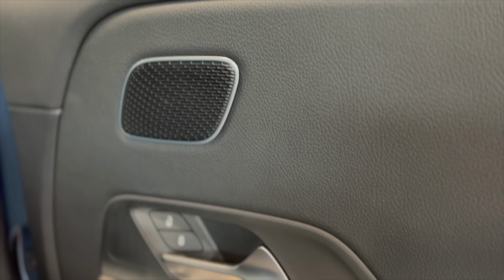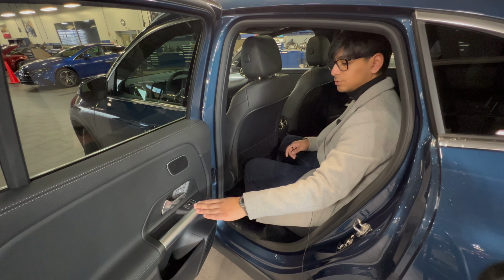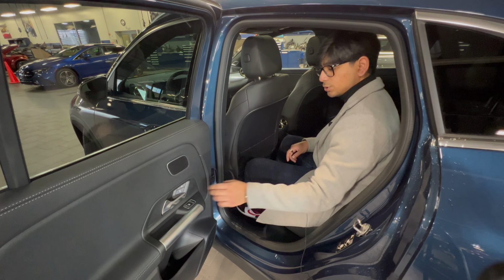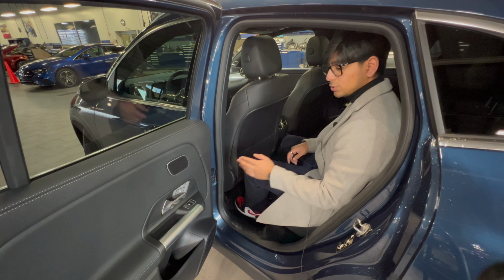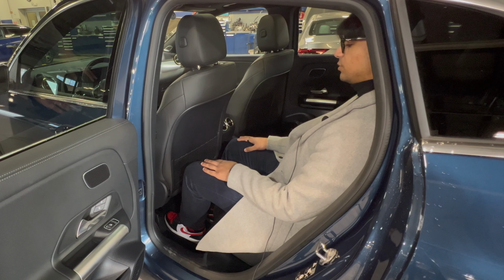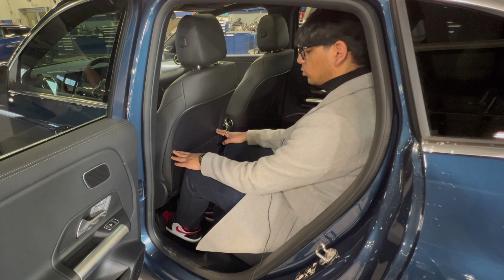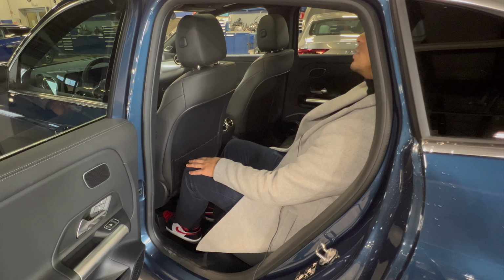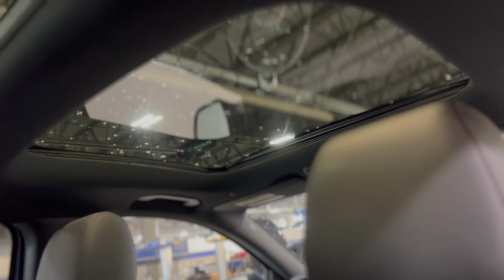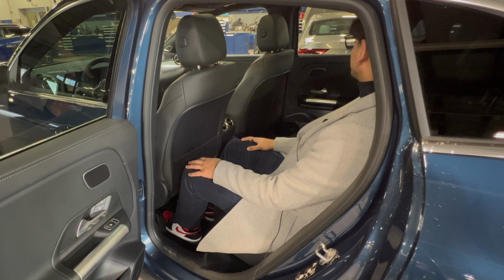You also have aluminum handles, which aren't completely aluminum. It's only the face that faces you. A plastic mirror switch, and the lock and unlock buttons, which are nice for rear seat passengers. Now, in terms of comfort, this is actually quite nice. I have a nice foot room, really good knee room, about 4 inches, and then headroom is a lot better since we have this panoramic sunroof. The rear piece does not move, but it's nice to have a view of whatever is happening outside.